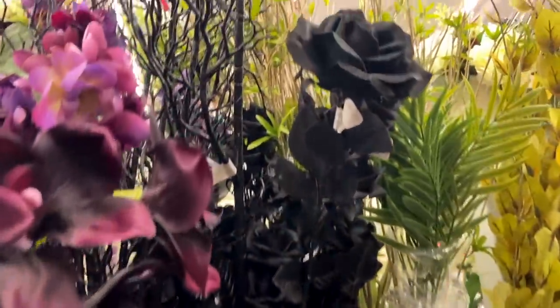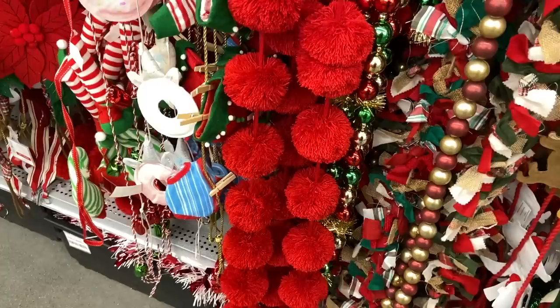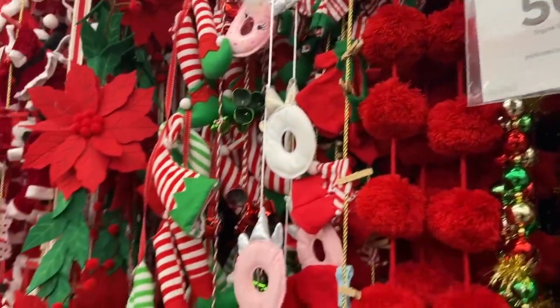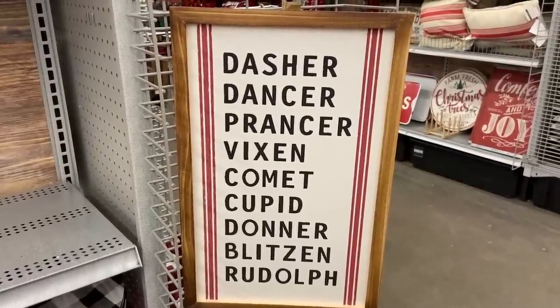They had some really good sales going on too. Really cool garlands and stuff too. They had tons of garland options and all of them were like 10 bucks. If you have kids or you just like DIYing stuff, they had tons of do-it-yourself little projects too. How freaking cute is this sign? I did end up getting this and now I'll do the haul and show you guys what I got.